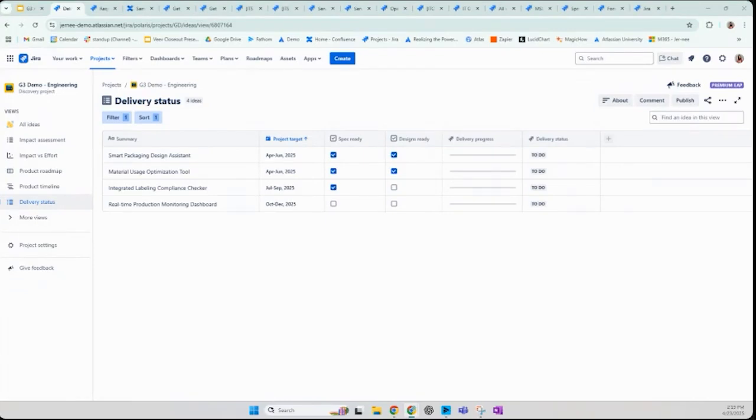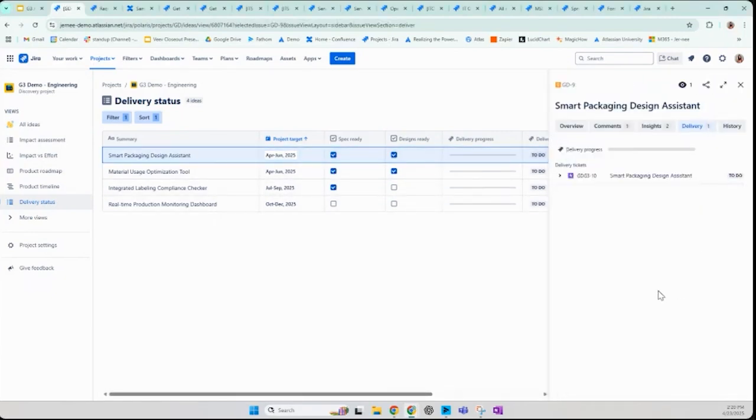The delivery status focuses on the documentation or materials required to move to delivery. For instance, here we have specs. Are the specs ready for this idea? Are the designs ready? It gives us confidence we are ready to create a project when we have that necessary information. We can quickly and easily create a linked delivery ticket like a Jira Epic or a user story.